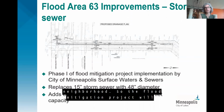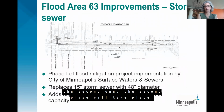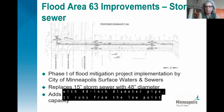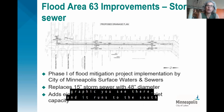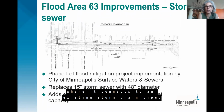So the flood mitigation project will occur in two phases. The first you see on your screen. The second phase will take place sometime in the future, and we'll be doing that in coordination with the park board. So phase one replaces that small 15-inch storm sewer main with 48-inch diameter pipe. It runs from the low point on Humboldt Avenue, which is on the right side of the graphic you see there. And it runs to the south, which is to the left. It goes to the eastbound Mall Road, where it connects to an existing storm drain pipe.